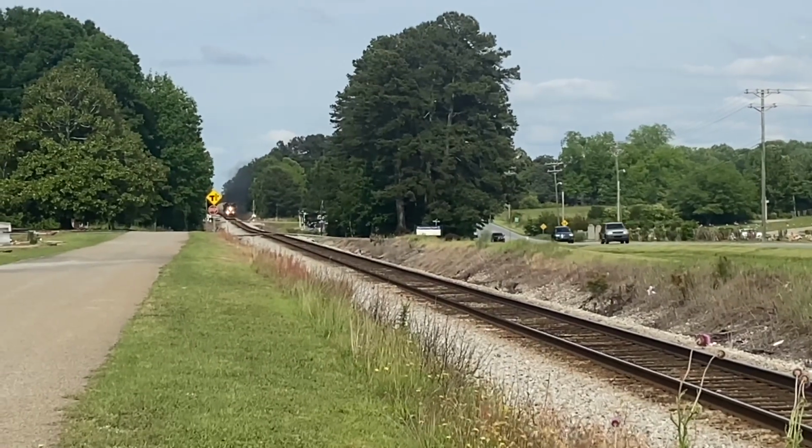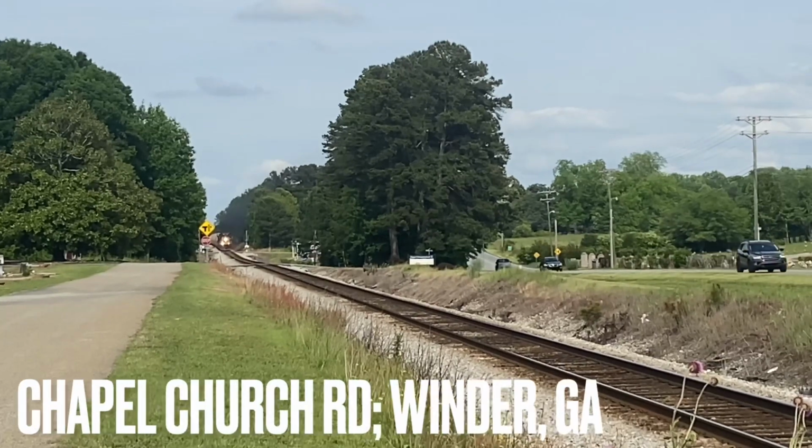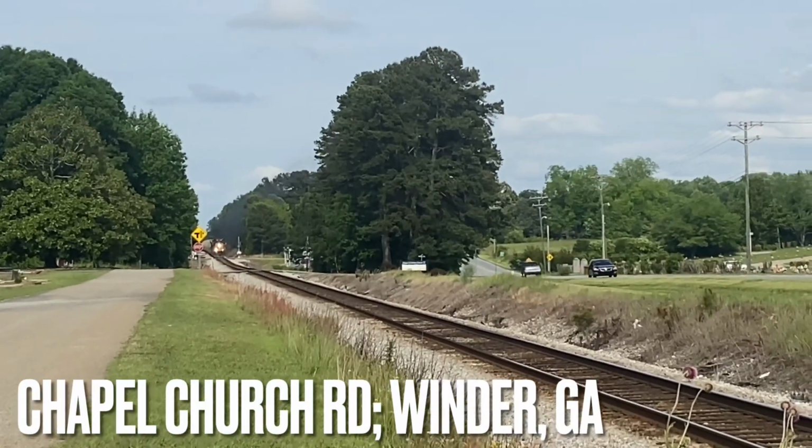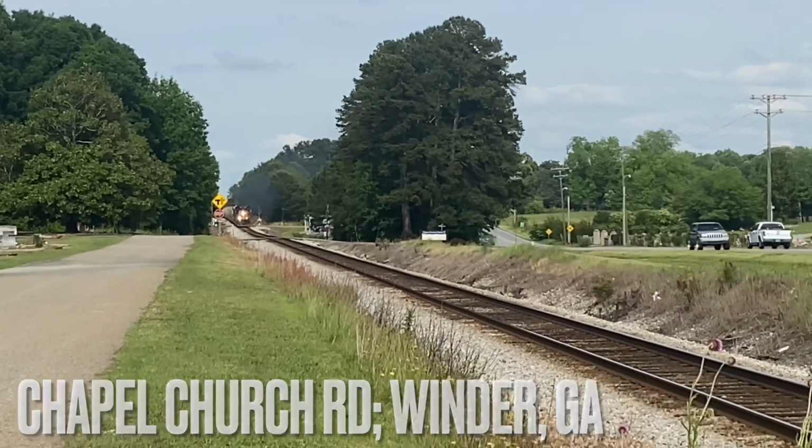With M581 out of the way, we hurry down to a church road just outside of downtown Winder, Georgia, to catch our grain train once more, with that SD70 Mac giving us a hell of a show.